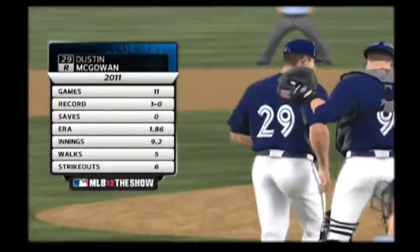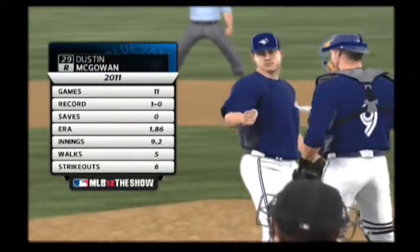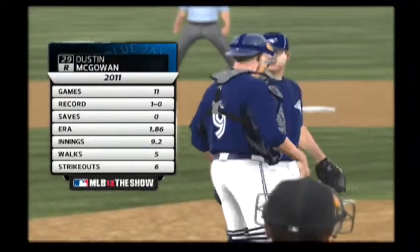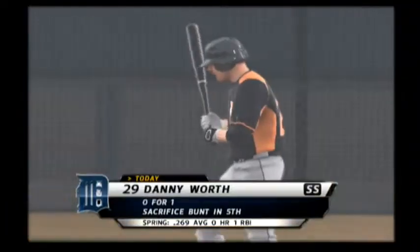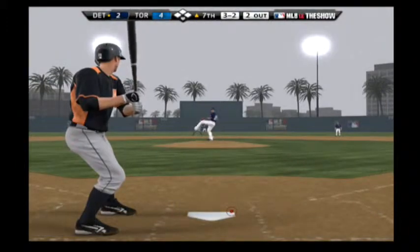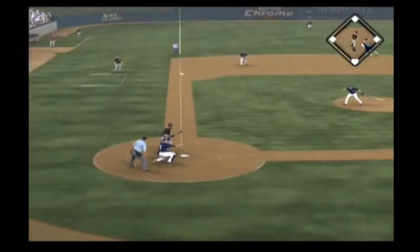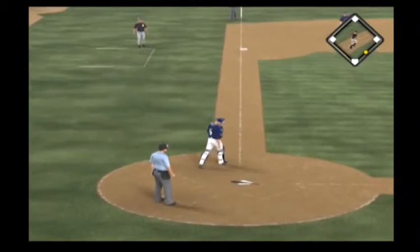Dustin McGowan is on to pitch now as he'll take over to start inning number 7. Danny Worth will stand in. Sacrifice. Oh, and he lets him off the hook there as this isn't even close for ball 4.